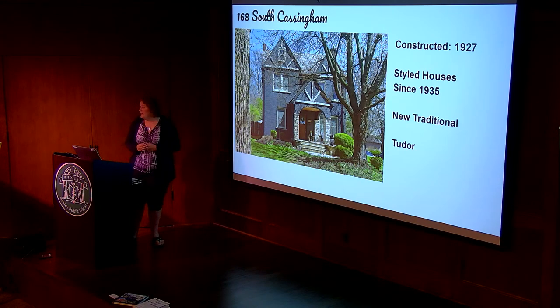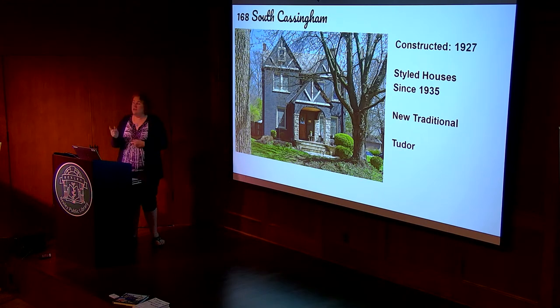So, again, a styled house since 1935, even though it was built in 1927, under the new traditional, and this is, interestingly enough, a Tudor house, but the current homeowner, who has recently done an addition, actually added some elements to make it seem more Tudor-y. So they added the half timbering that wasn't there before, and I don't know who, but somebody removed all the screens from the front porch, which is a huge improvement in the house.